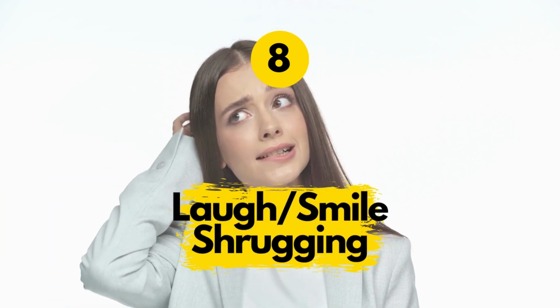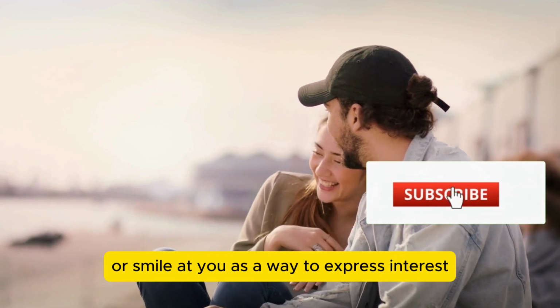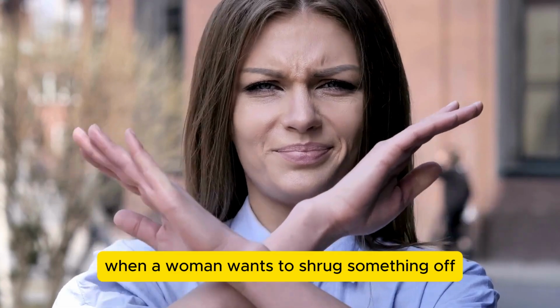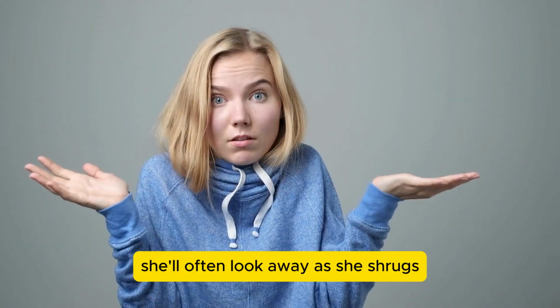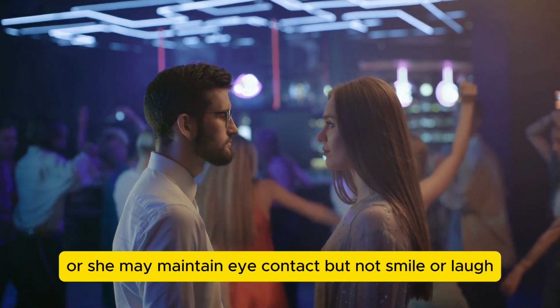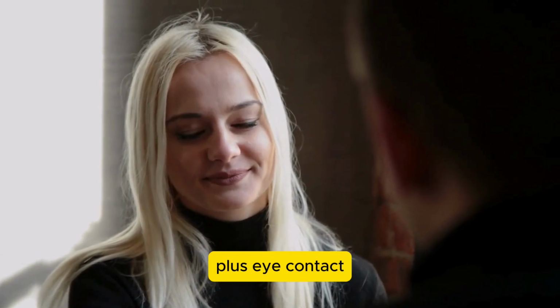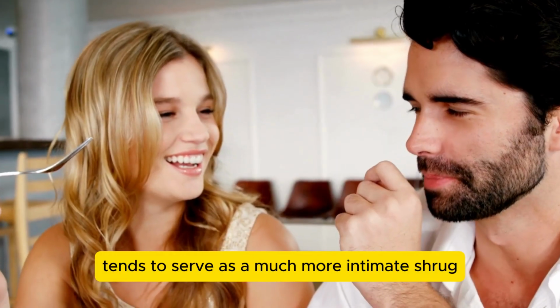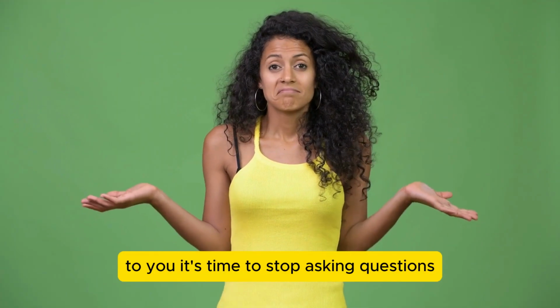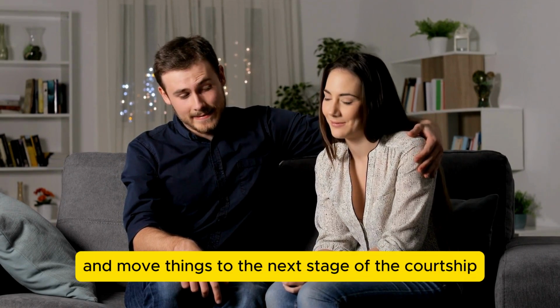8. Laugh, smile, shrugging. Women may shrug as they laugh or smile at you as a way to express interest. When a woman wants to shrug something off when she is not interested, she'll often look away as she shrugs. Or she may maintain eye contact but not smile or laugh. Smiling and laughing, plus shrugging, plus eye contact, tends to serve as a much more intimate shrug. Women often use this shrug to hint to you it's time to stop asking questions and move things to the next stage of the courtship.